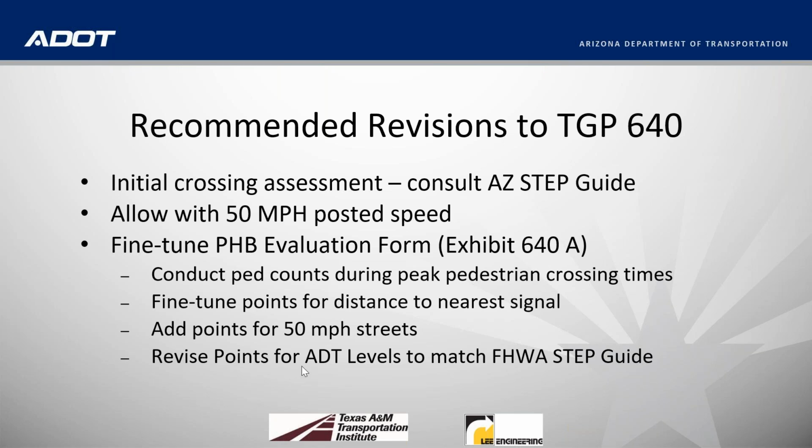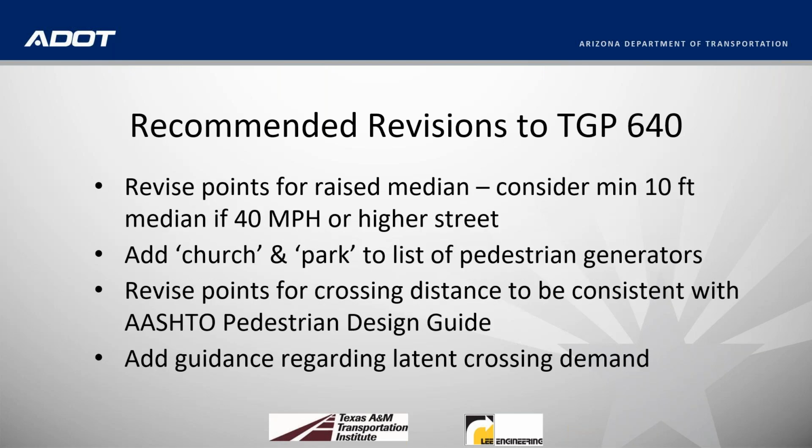The very first thing that we tell people to do in their steps is to consult the Arizona STEP Guide, which is very similar to the Federal Highway Administration STEP Guide. It's Arizona specific, and there are many more links. It's basically the same thing, but take a look at other devices that may be out there, and not just look at only one device, because there may be other devices or a combination of other devices that could be used at a particular crossing. And for people across the country, the Federal Highway Administration STEP Guide should be your very first step when you're evaluating a location, to find out what is the most desirable to have there, before you just make a decision that it's got to be a pedestrian hybrid beacon.